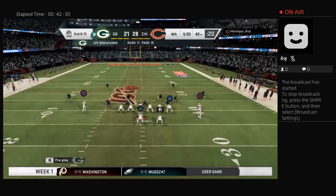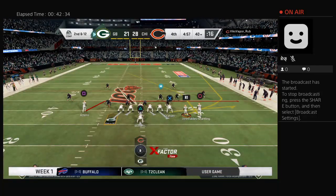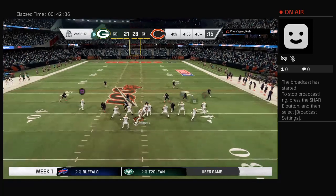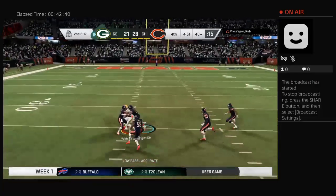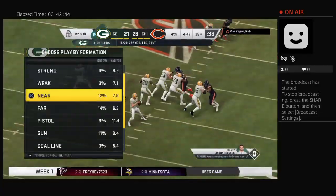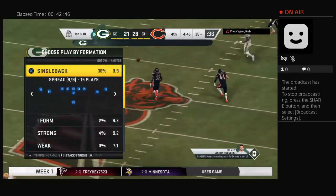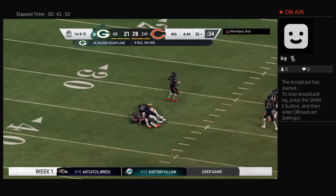Aaron Rodgers, 3 fourth-quarter comebacks last year. That's the most he's had in one season in his entire career, and he's going to need another one right now. On 2nd and 12, Rodgers to Valdez-Scantling over the middle, and he's going to have another first down as the tackle's made here at the Bears' 35. It's a gain of 25 yards.